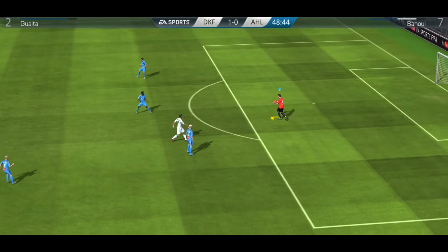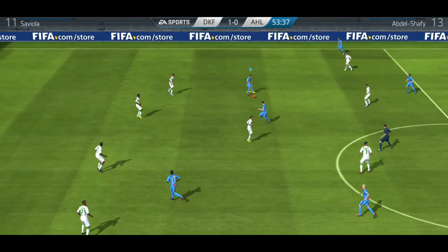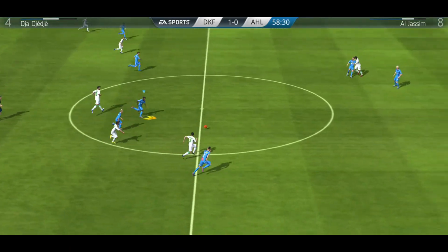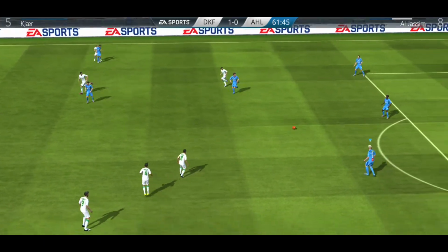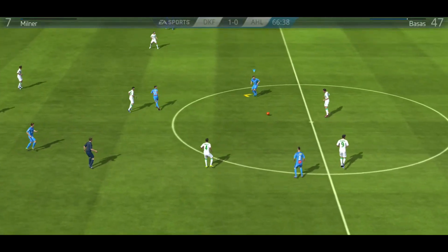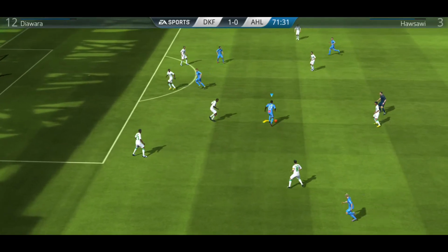Very safe goalkeeping to make the stop and keep hold of the ball. James Milner. It's an exhibition here with such great passing. Crisp defending there. El Shaarawy. If he wants support, he's certainly got it in this attack.